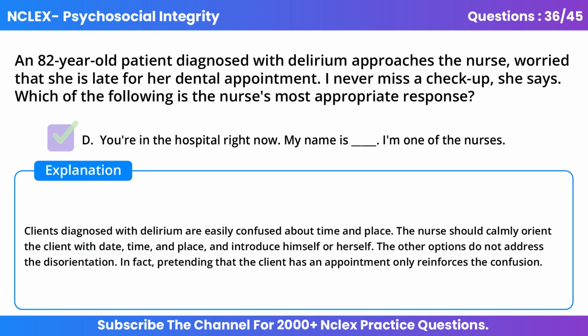Clients diagnosed with delirium are easily confused about time and place. The nurse should calmly orient the client with date, time, and place, and introduce himself or herself. The other options do not address the disorientation. In fact, pretending that the client has an appointment only reinforces the confusion.